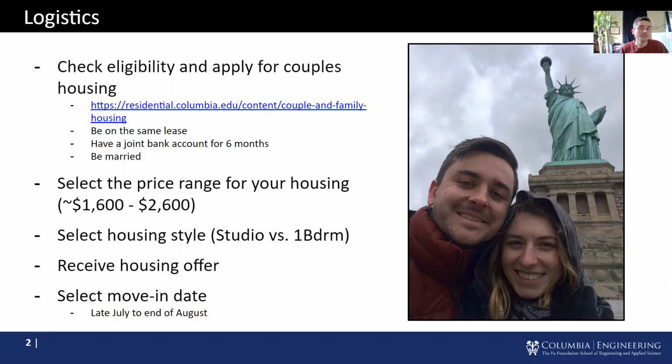Then you would eventually in the summer receive a housing offer to which you can say yes or no. If you say yes and you find out that it's not quite the space that you'd like, you can also transfer once you're in the system. It's really an easy and straightforward process. Then you get to also select a move-in date. So that tends to be in late July to the end of August.